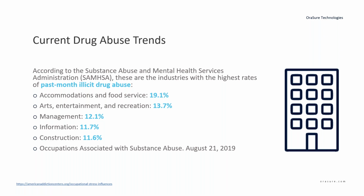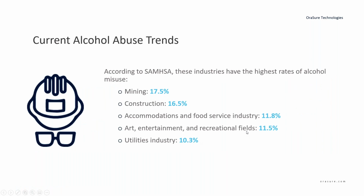And the way SAMHSA does that is they have 3 designations. One is lifetime use, meaning you've used drugs at least once in your lifetime. Past year use, meaning you've used drugs at least once in the last year. And then past month use, and they refer to those people as regular drug users. Those are people who admit to using an illicit drug at least once in the last 30 days before the survey. So you can see 19.1% for food services, 13.7% arts, entertainment, and recreation, 12% management, almost 12% information, and 11.6% for construction.